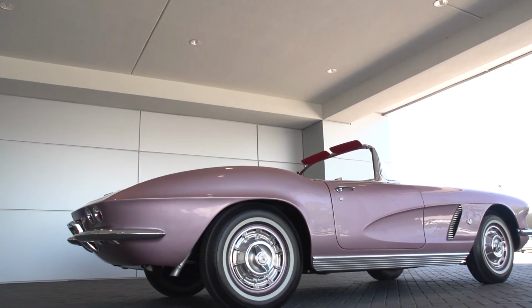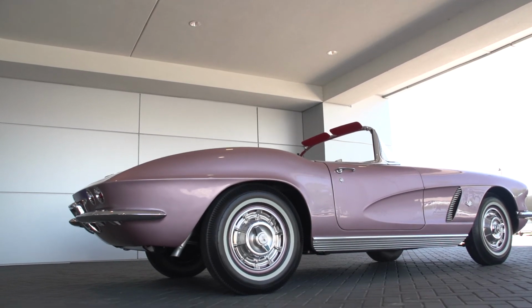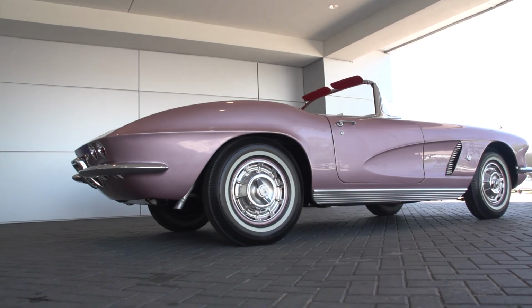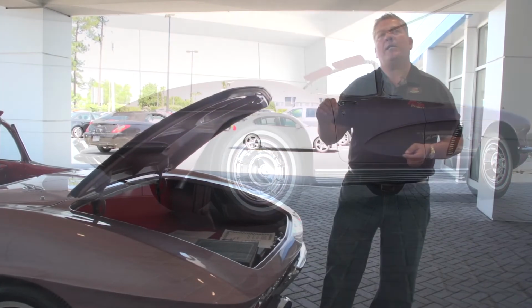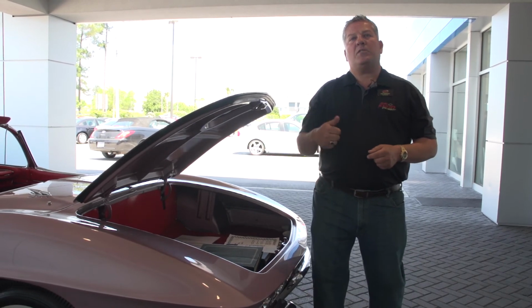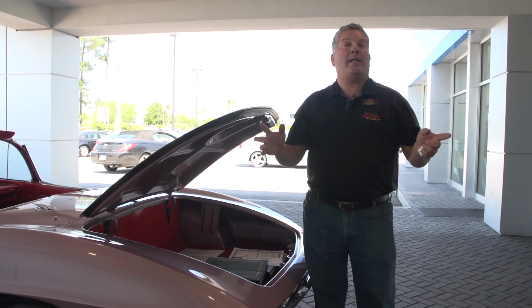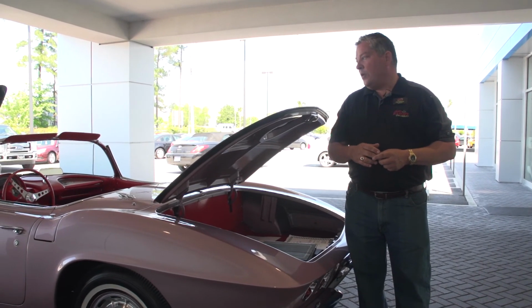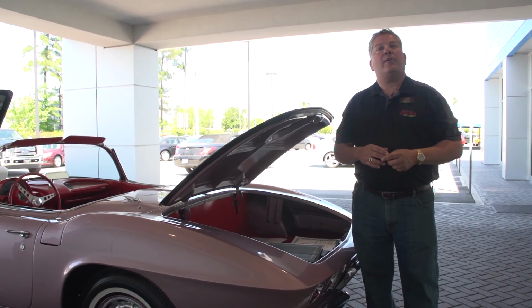One of 13 produced, the only time that General Motors has stopped the production line and built 13 sequential cars identical in the Corvette line and then painted them a non-Corvette color. So if you're a collector, if you want something that is desirable, you want something that nobody else has, this is a wonderful piece of history in wonderful condition, and it's here at Jud Kuhn Chevrolet.